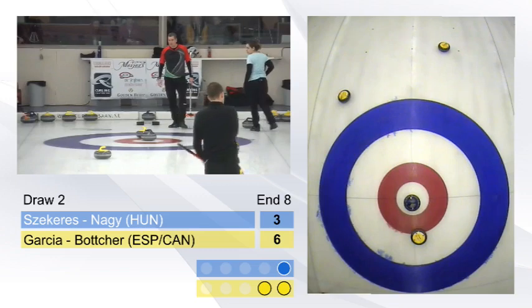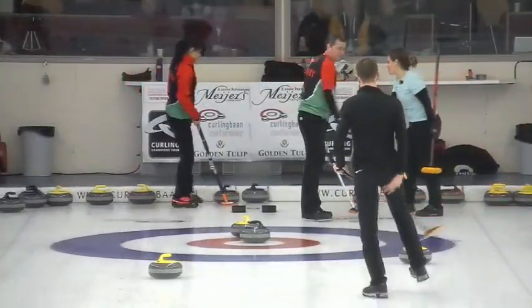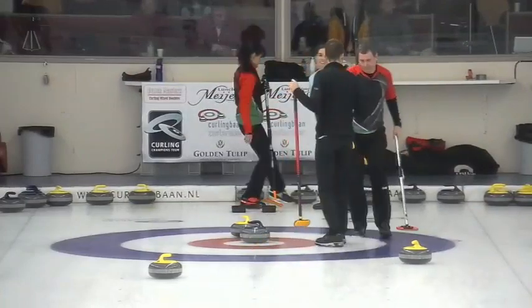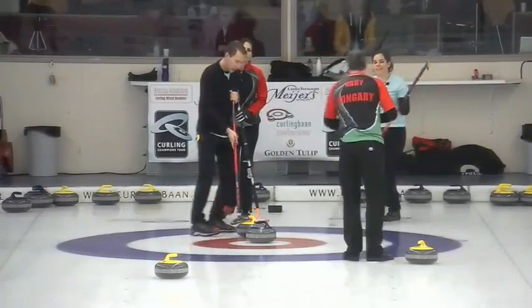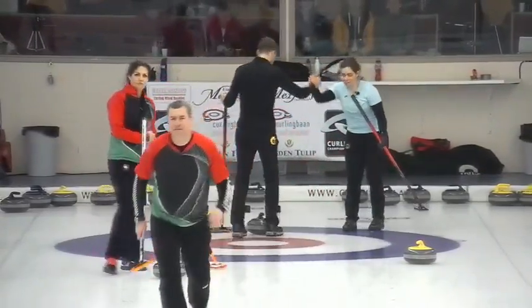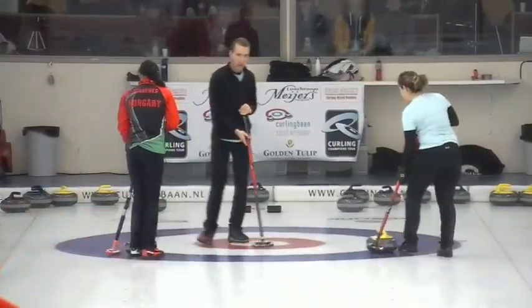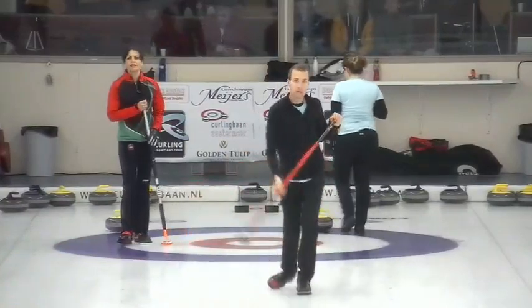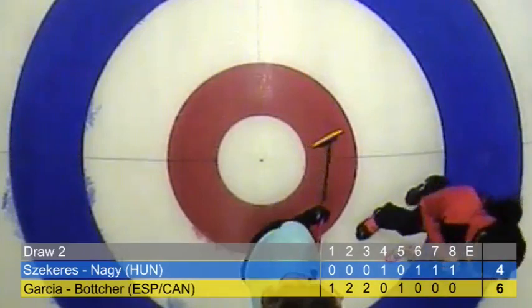And rocks go from both sheets. Eliminated one, and that is handshakes. So only one more stone to be thrown, so they cannot score 3. Final score in this game. Hungary scores one more. Yeah, so it's 6-4. 6-4, final score. Bottcher, Garcia win their first game in the pool.